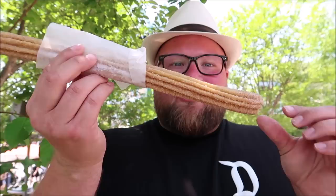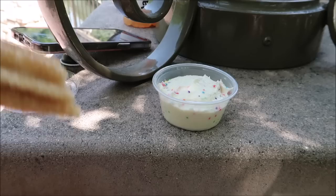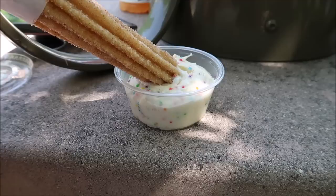It's a hot churro. And I'm going to try it first without the buttercream, the electric stuff, because I want to try just the plain churro. So here we go. My first Disneyland churro. Okay. That's pretty amazing. Now we're going to have to try this Main Street Electrical dip. Ooh, it kind of reminds me of Dunkaroos. Dunkaroos, you guys remember those? Oh yeah, look at that.